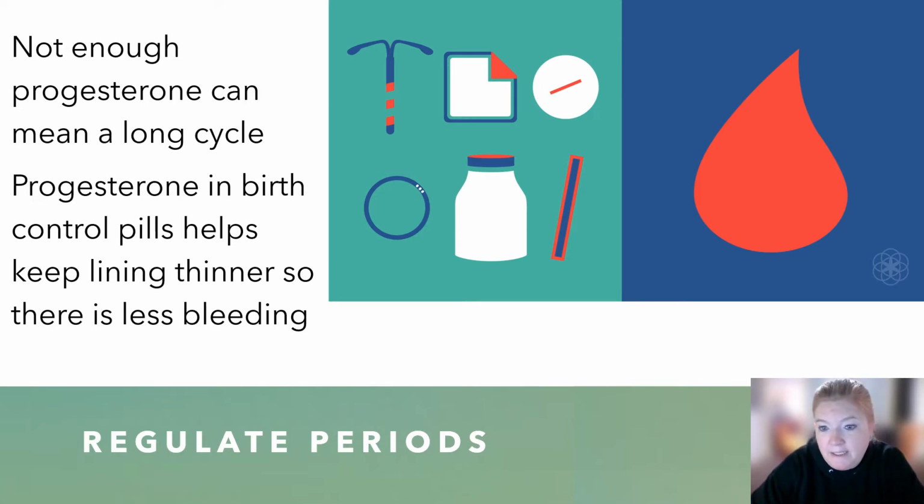So if your body does not make enough progesterone, it could mean that you have a long cycle, and that's sometimes difficult to predict periods of fertility. Also, the progesterone that is in birth control pills can help keep the lining of the uterus thinner, so that can lessen the length and severity of periods.